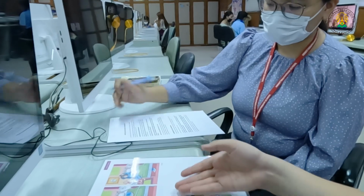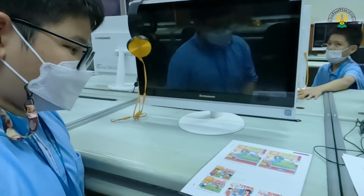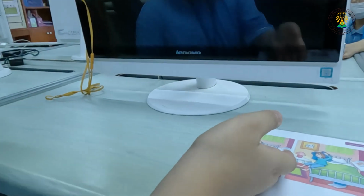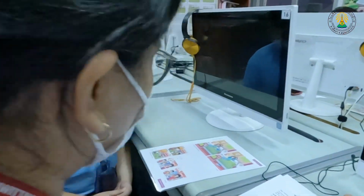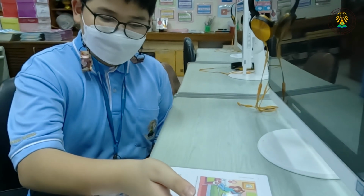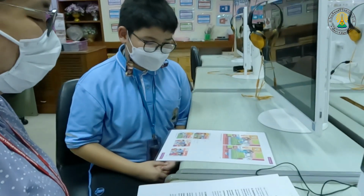In this picture, don't have computer at all. Yes, good job. What else? This picture have a computer on the bed. Mm-hmm, yes. Next. This picture has two fish. Yes, they have two fish. Two fishes, okay?